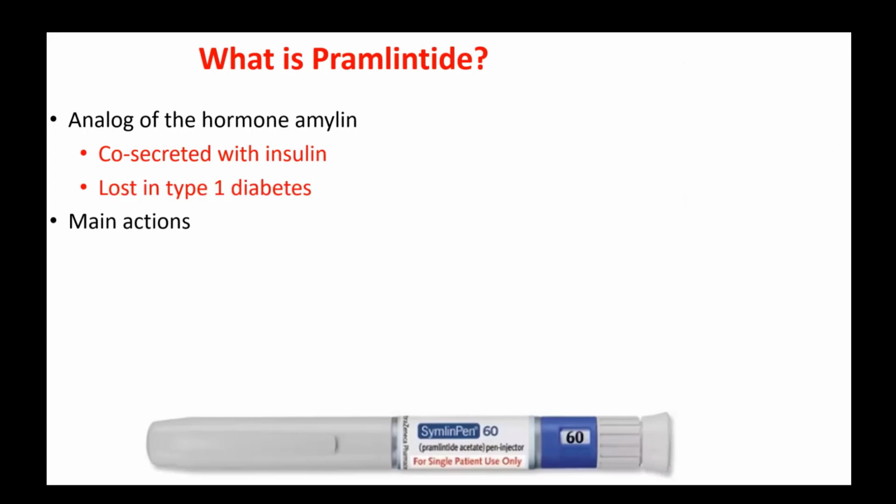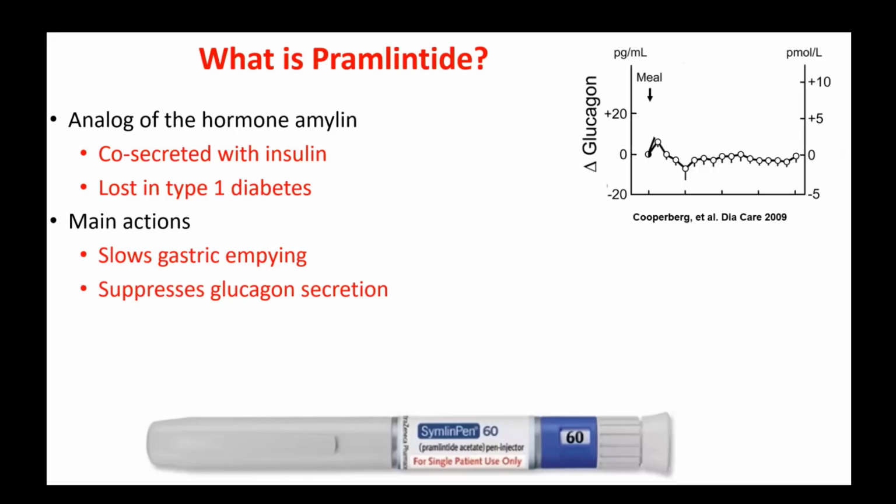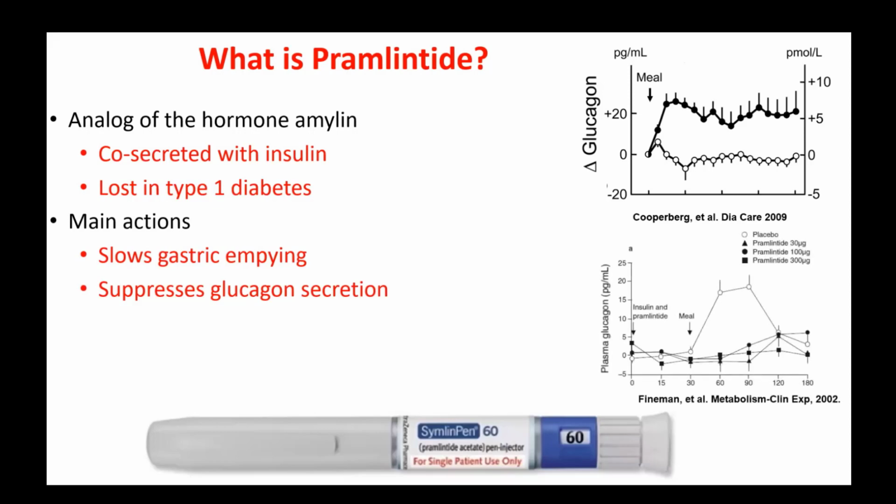Now, the main action of amylin is a bit similar to GLP-1. Basically, it slows gastric emptying, suppresses glucagon secretion, and induces satiety. Now, in this study, if you look at the glucagon, this is postprandial control in people without diabetes. After a meal, you can see their glucagon level is quite constant postprandially. However, in people with type 1 diabetes, in this particular study, they show an abnormal increase in the glucagon level after a meal. Now, in the second study, you can see the placebo, which is the white boxes, people eating a meal with type 1 diabetes, and again, you see this abnormal increase in glucagon level, but when people are taking different doses of pramlintide, their postprandial glucagon level is more normalized and looks a bit more like people without diabetes.